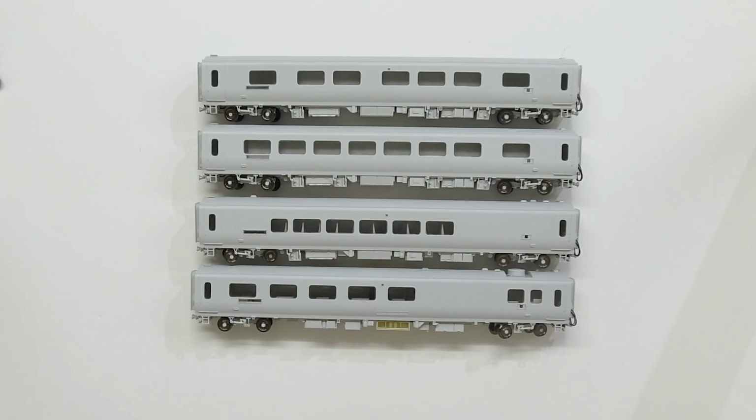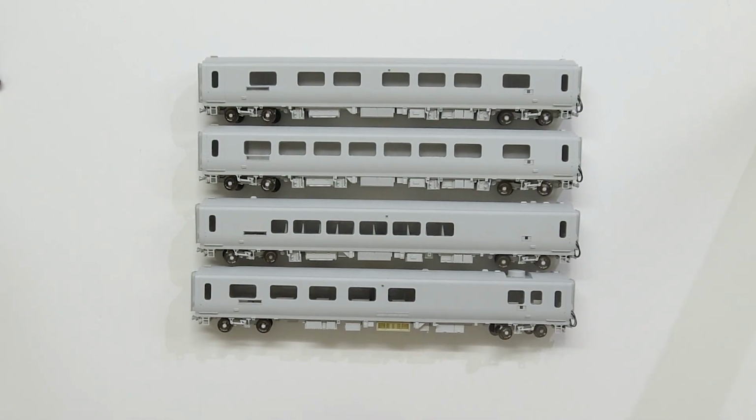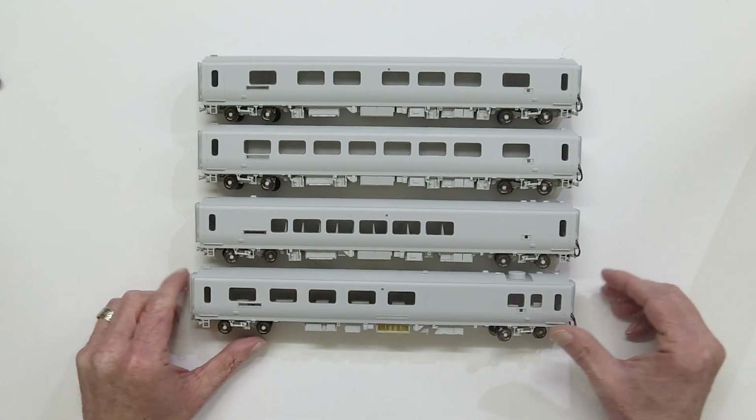The newest loco haul coaches on the network are the Mark 5 coaches, and here we've got the Caledonian set of Accurascale's Mark 5s, which will also be the newest loco haul coaching stock at some point during the course of this year.